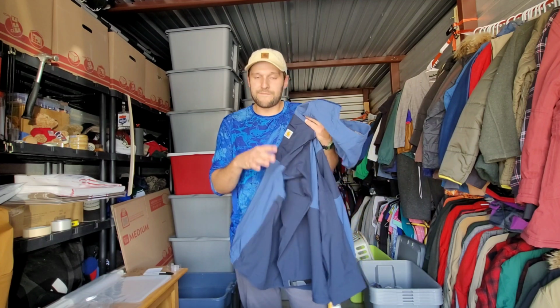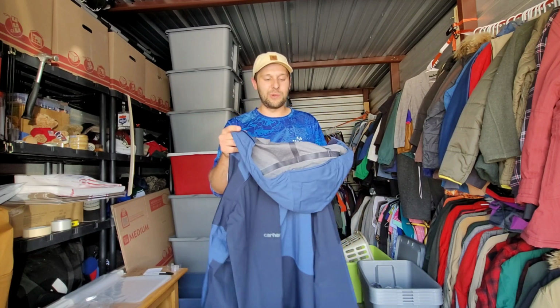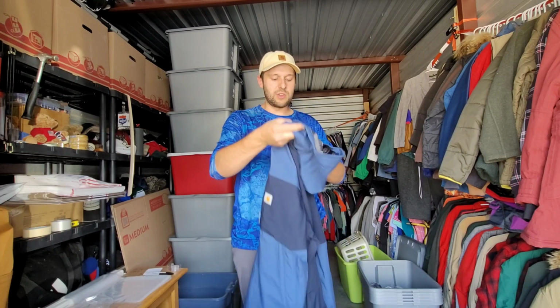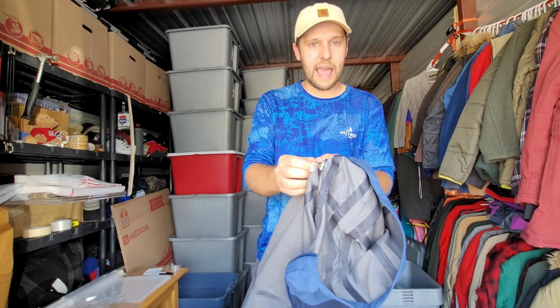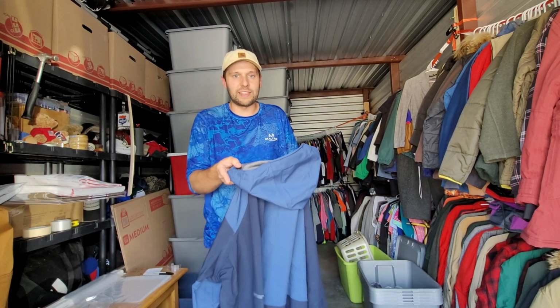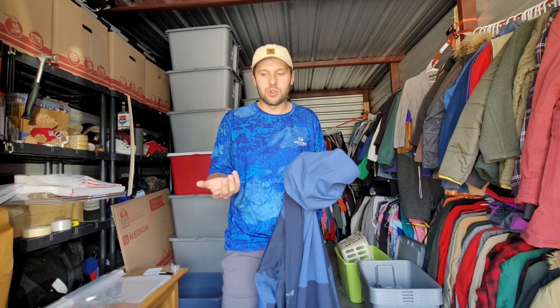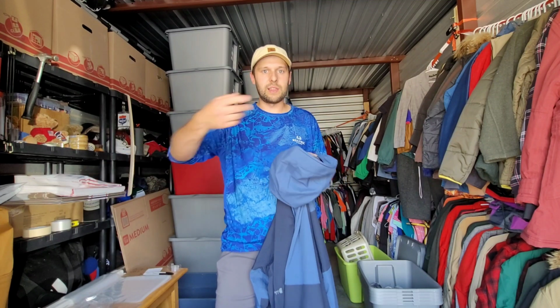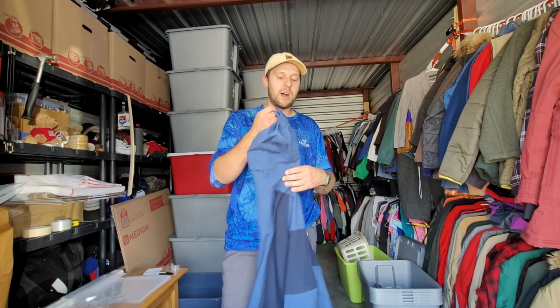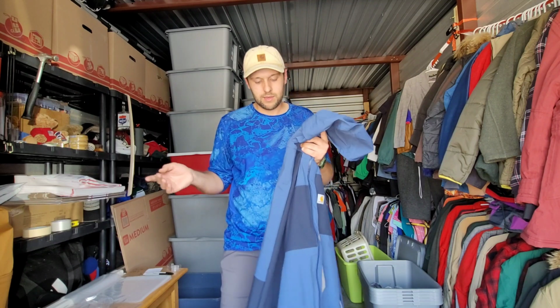But I found this jacket on the rack. It was in the clearance section, but it didn't have a price tag. You could see that at one point it did have a price tag, but there was no price tag to be found. And this is the only Carhartt jacket that was on that rack, so I couldn't compare it to another one and see, oh okay, it's 50 bucks or whatever, which is what I figured it would have been listed at, between $50 and $70.